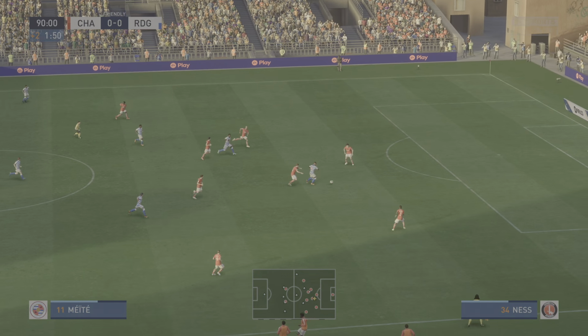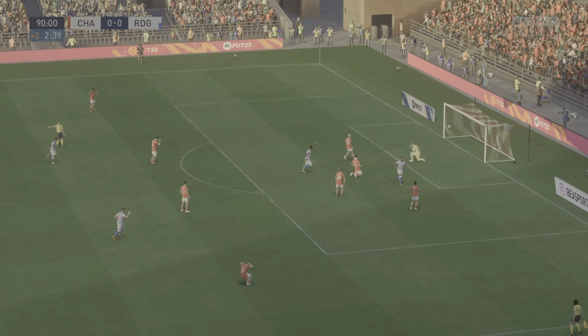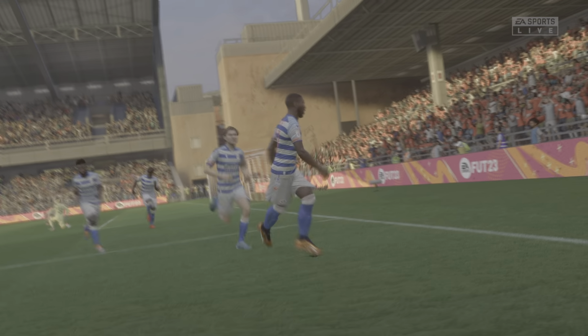Meite. Can he take advantage? Oh, can you believe it? With so little time left, surely that will be the winner. Amazing scenes here.